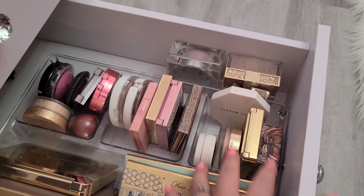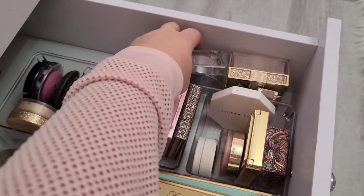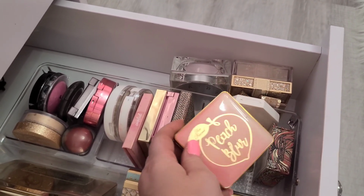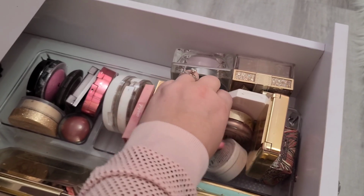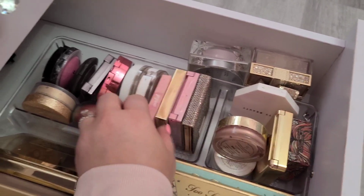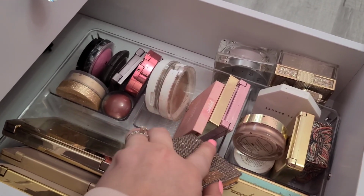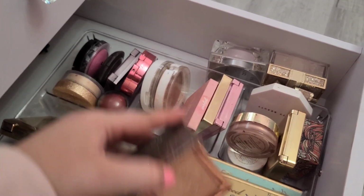So over here I've got a Becca translucent powder, and then my Beauty Cosmetics setting powder. We've got a little Benefit blush, the Too Faced Peach Blur powder. Let's see, what is this? We've got one of the Too Faced highlighters. This Dose of Colors highlighter right here, I used to be obsessed with. This was the Desi and Katie Fuego highlighter. Super pretty, just really pretty gold highlight.